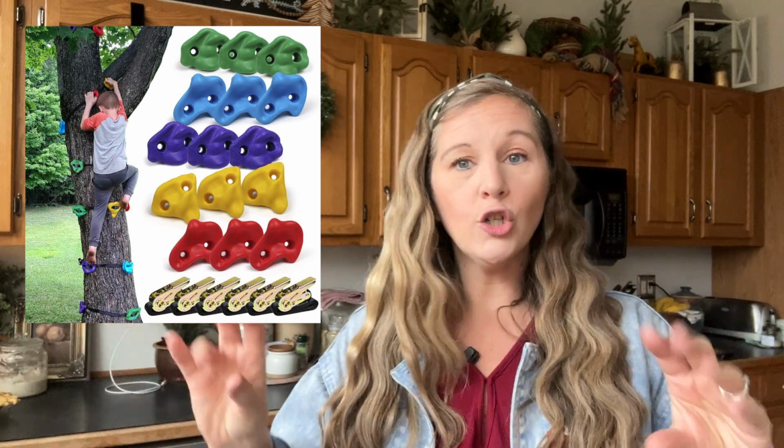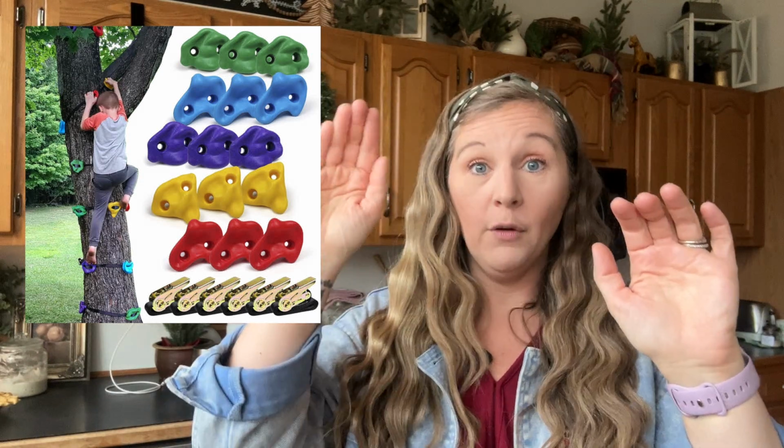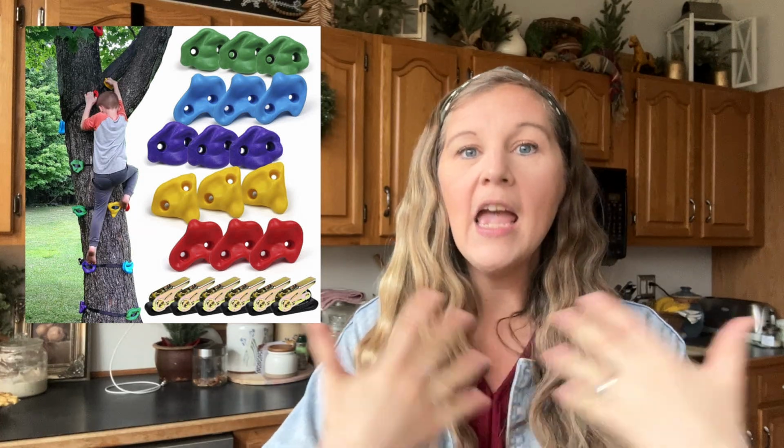So the next thing I found for kids, I thought this was such a unique gift, and I really am interested in getting it for my kids, but it's essentially a rock climbing tree climbing kit. How it works is there are straps that go through the little poles that you would have if you were rock climbing, and you can then tie them to a tree in your yard, and then your kids can climb up the tree. How stinking fun is that?